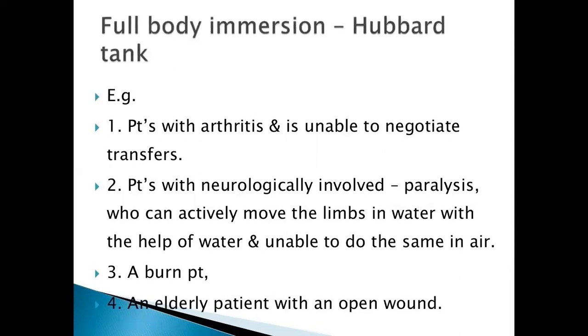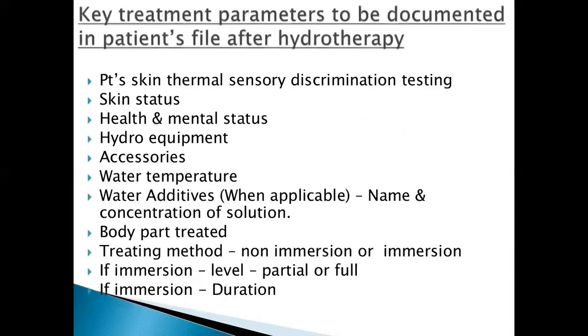The full body immersion or Hubbard tank. For example, a patient with arthritis who is unable to negotiate transfer. Patients with neurological involvement, paralysis, can actively move the limb in water with the help of water but are unable to do the same in air. Also used in a burn patient, or an elderly patient with an open wound.